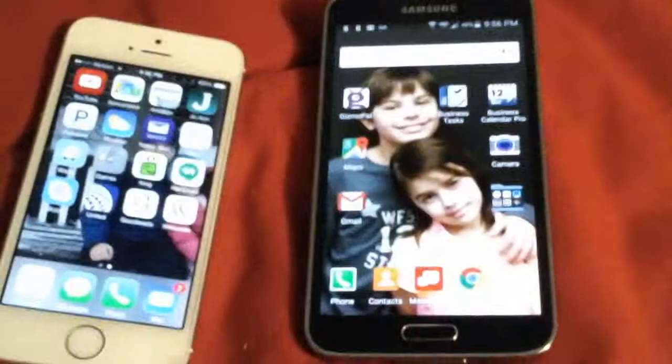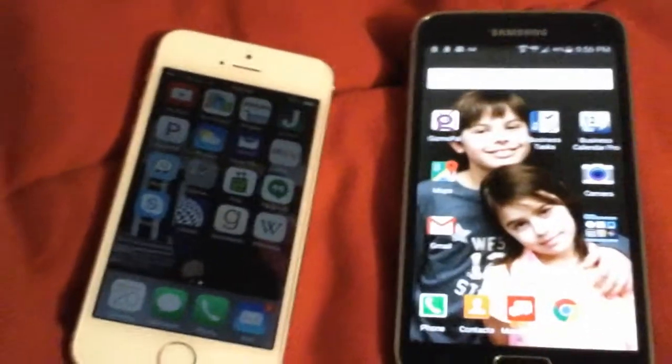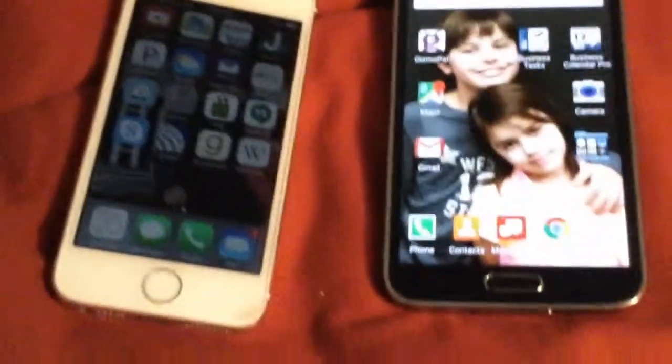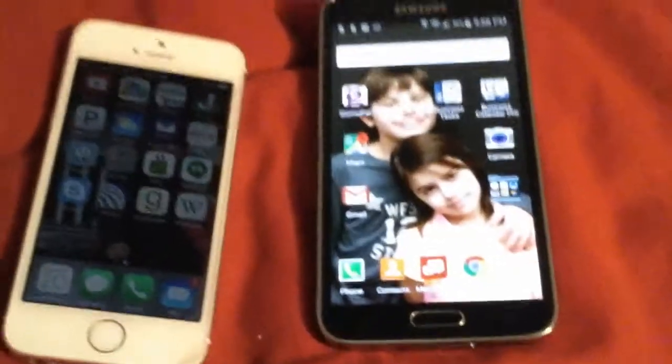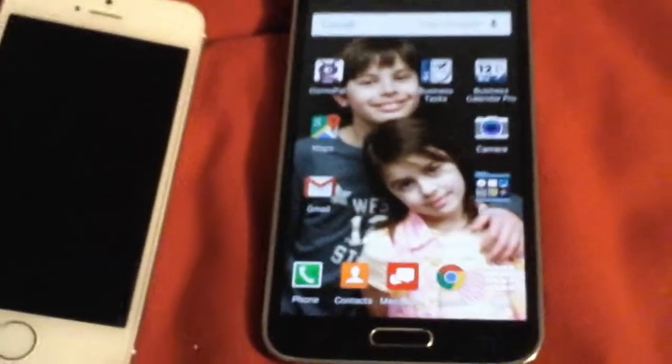I find that the Android system is easier to use than the iOS system, but I only have one Apple product, so I can't say that much. If you didn't see my review of my two Samsung tablets, you can check that out. I think the Android is easier to use for people who are just getting a smartphone for the first time or are new to all this. The Android system will be way easier to use than the iOS system, but I'm nitpicking here.